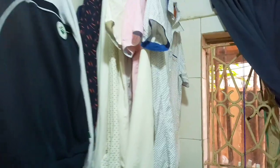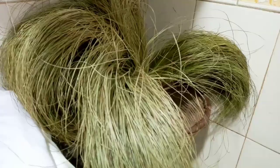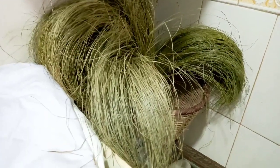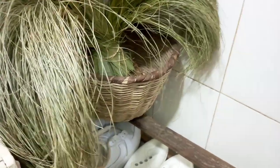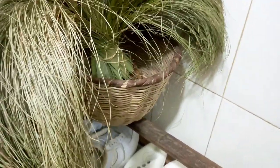Okay, so you guys, when you move from up to down over here, let me start from this. I would say decorative, but not so cute, but cute from a distant angle. This is dried papyrus grass over here in a basket. This basket, I bought it from the African craft shop in Entebbe. And the papyrus grass, I also got it around my place, then dried it by sun. By the way, the basket was around 2,500 from the African craft shop in Entebbe.